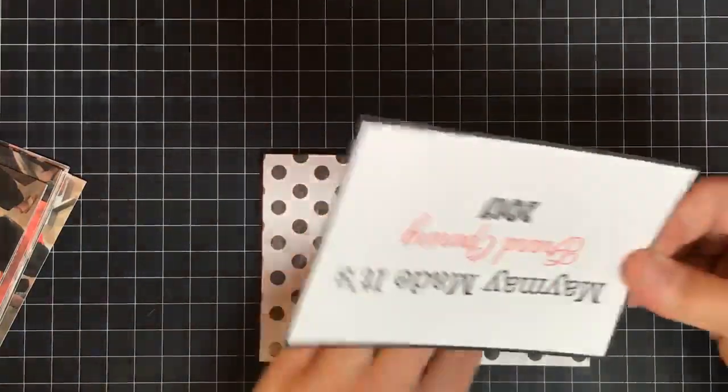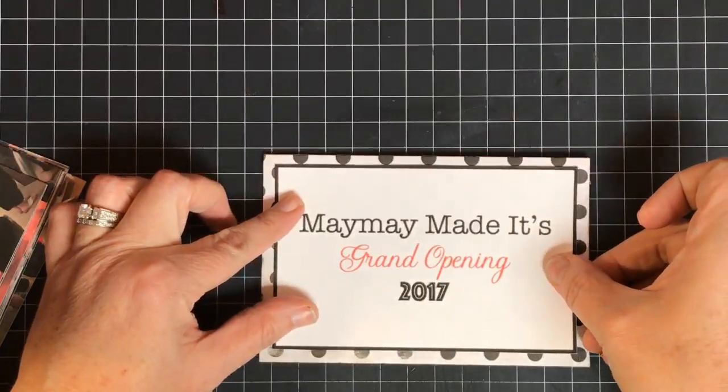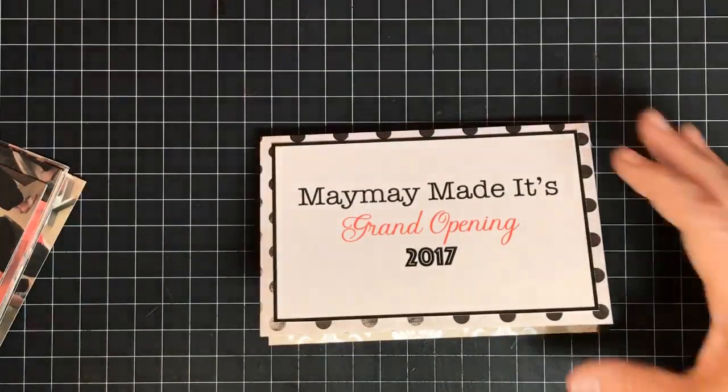Okay, so this, oops. I'm going to turn it the right way. It's upside down. It's going to get glued right here. And look, oh, it's getting cute. I plan to put this out like in the front so people can look at it. Won't that be cute? I think it'll be cute.